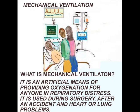And of course, I've mentioned before about the heart and the lungs. When you have problems from that area and people have difficulty breathing, it's very typical that they use intubation, where a tube, an endotracheal tube, is put in the airway to help assist with the breathing process.